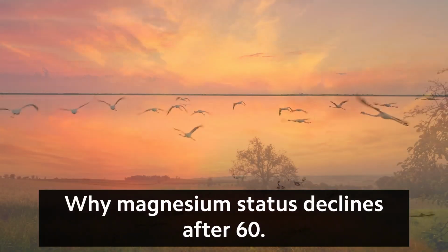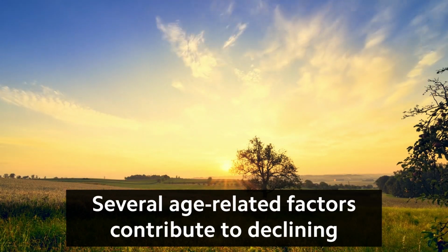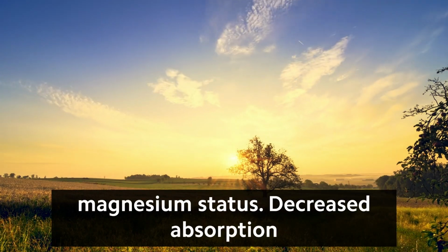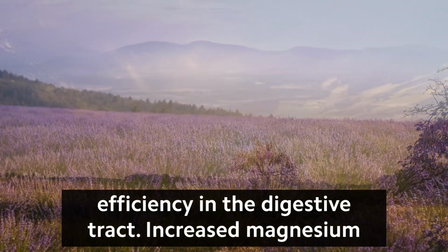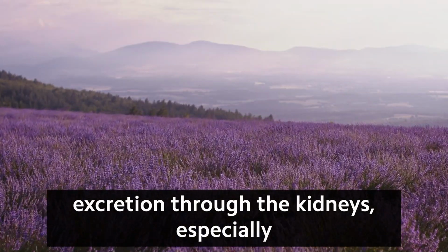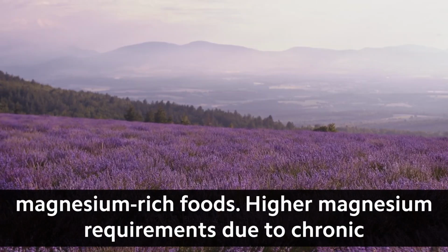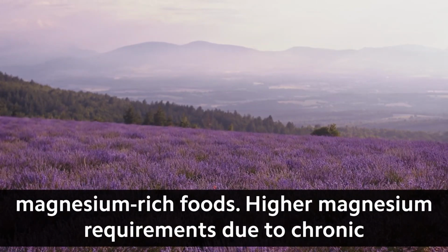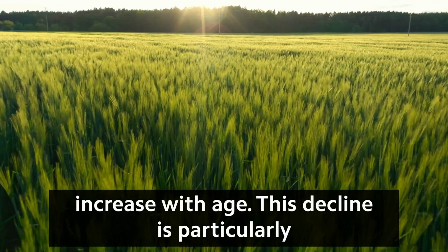Why magnesium status declines after 60. Several age-related factors contribute to declining magnesium status. Decreased absorption efficiency in the digestive tract, increased magnesium excretion through the kidneys, especially with certain medications, reduced consumption of magnesium-rich foods, higher magnesium requirements due to chronic stress and inflammation that often increase with age.